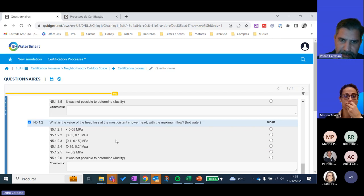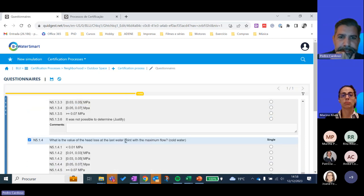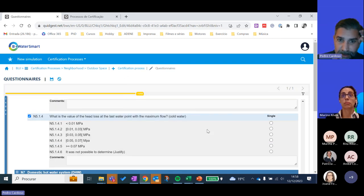And then we measured the head loss between the shower and the point of entry. At the setting of hot water, it was 0.2. In terms of cold water, it's also in the second option. It was in this interval of megapascal. The last point is equal to this question, because the last point is also a shower, but now we measured in the cold water, so this point is 0.02 megapascals.